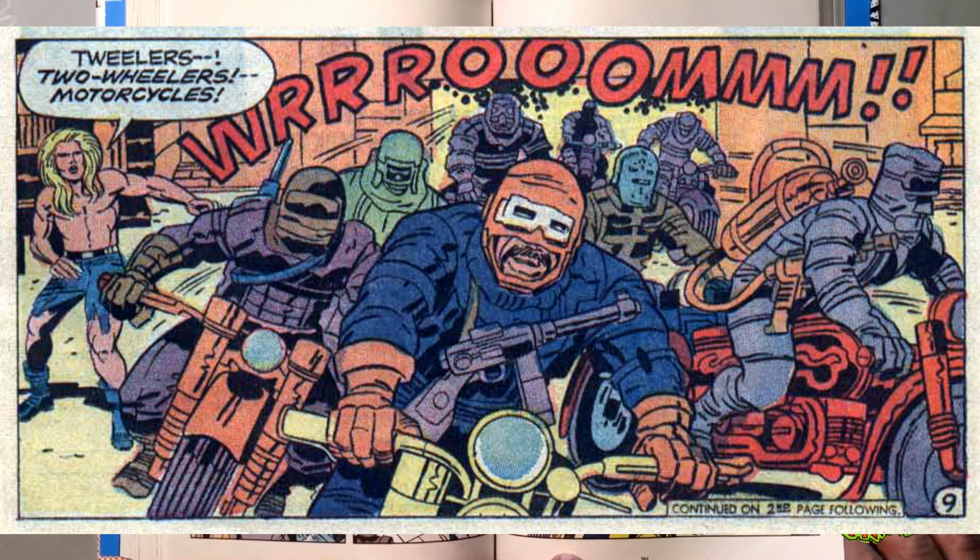I like what they're doing with the colors. I like what they're doing with the masks and all these shields and weapons and stuff. It's great.